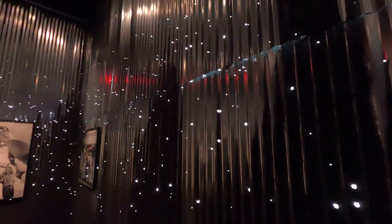I like this music. Yeah, what is this? Oh, so this is just the tin stuff, and then they just poke holes through. Creative. And it's just a white styrofoam wall behind. Yeah. And then they put that. That's the set designer for you.